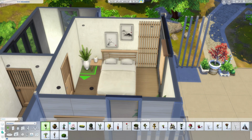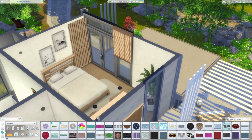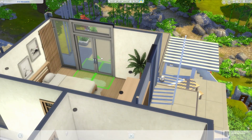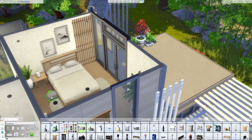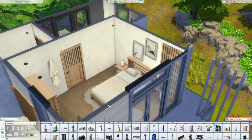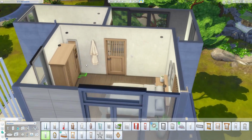If you place the bed against the wall, there shouldn't be a problem. It should still be usable because your Sims can scoot over, of course. This room has also access to one of the roof patios, as you can see here, which is also the area where we have our outside fireplace, which is currently not there because I added it at the end of the video.